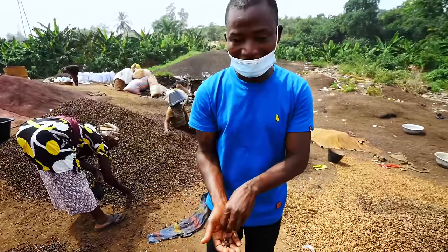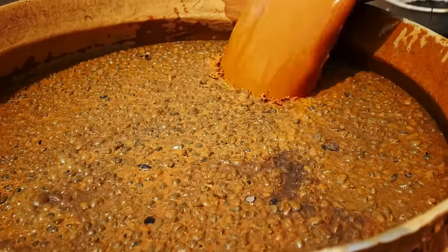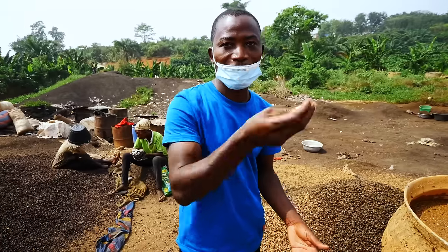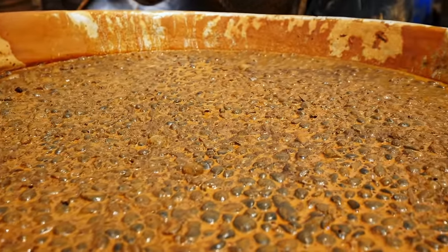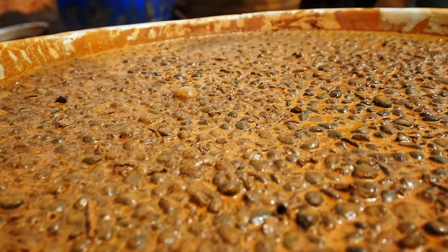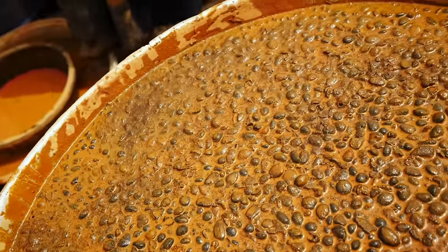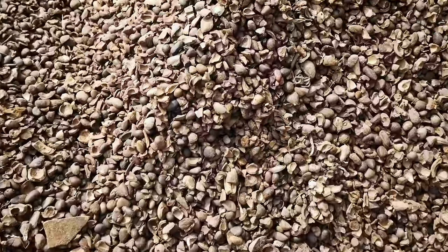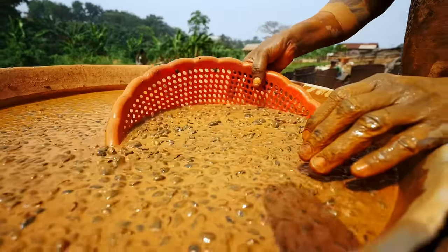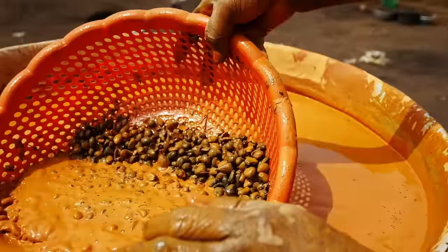So in order to get the nut out, they have this water. It contains clay. When they put it inside, the nut comes to the top and the shell stays down, because the shells are heavier than the nut. The nut is a bit lighter, so it comes to the top of the water. This system they have come up with is really quick, a fast way to separate the nut and the shell. Take a bit of the water again to fill it with another batch of nut with the shell.